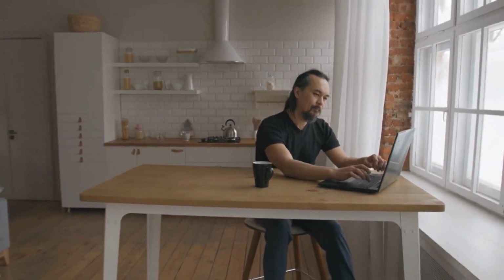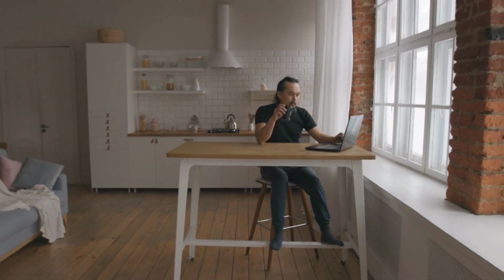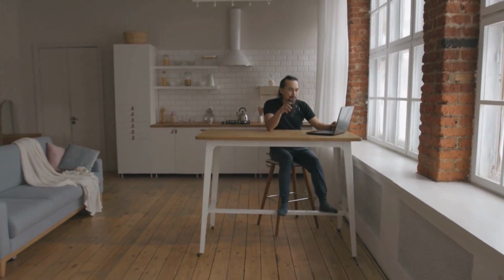Get work done anytime, from any place, on any device. The workplace is no longer in the office. It's wherever you are.